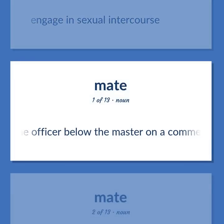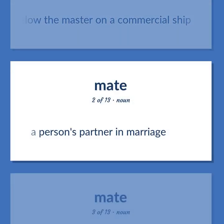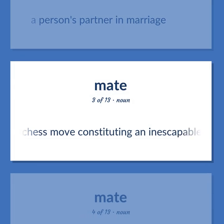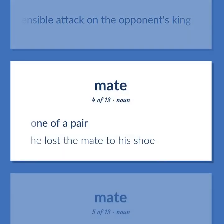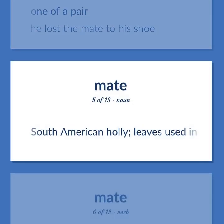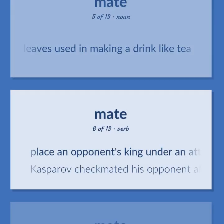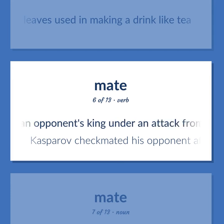The officer below the master on a commercial ship. A person's partner in marriage. A chess move constituting an inescapable and indefensible attack on the opponent's king. One of a pair: he lost the mate to his shoe. South American holly, the leaves of which are used in making a drink like tea. Place an opponent's king under an attack from which it cannot escape, thus ending the game.